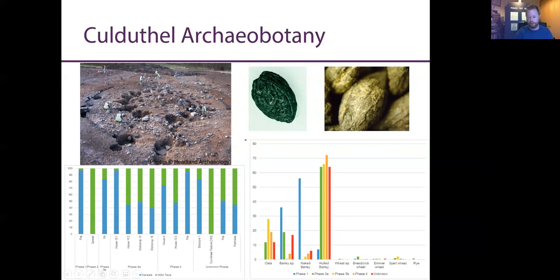and you can see that the majority of the grain is hulled barley. So phase 1 is Neolithic, and then phase 3 and phase 4 the Iron Age. You can see in the Neolithic, very much naked barley was the crop, and then by the time it's the Iron Age, there's very little naked barley, and 6-row hulled barley is dominant.